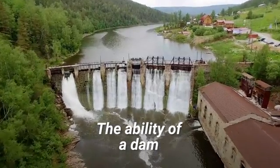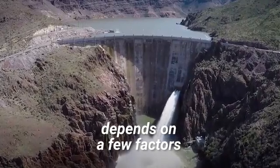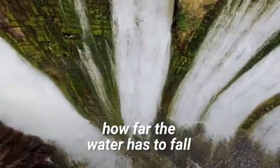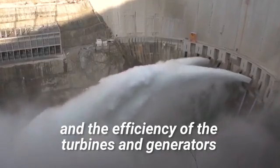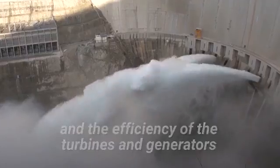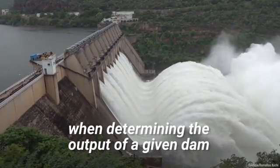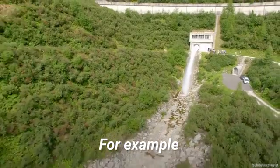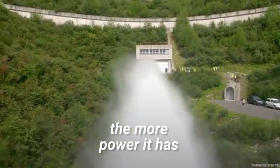The ability of a dam to produce a given amount of electricity depends on a few factors: how far the water has to fall, how much water is falling, and the efficiency of the turbines and generators. These three factors are significant when determining the output of a given dam. For example, the farther that water falls through a dam, the more power it has.